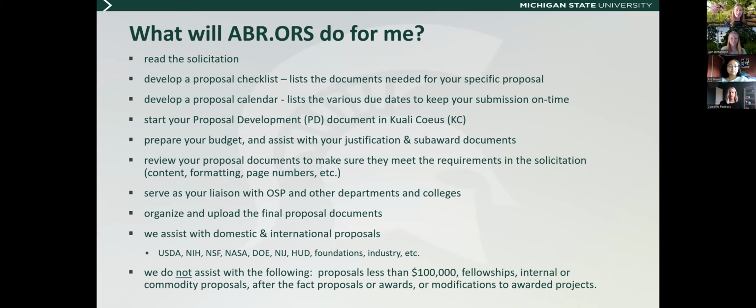We do not assist with proposals less than 100,000, fellowships, internal or commodity proposals, after the fact, or modifications to awarded projects. Now, with that being said, right now we have some departments that do not have adequate pre-award staff or have special circumstances. So we are providing more assistance to those units.